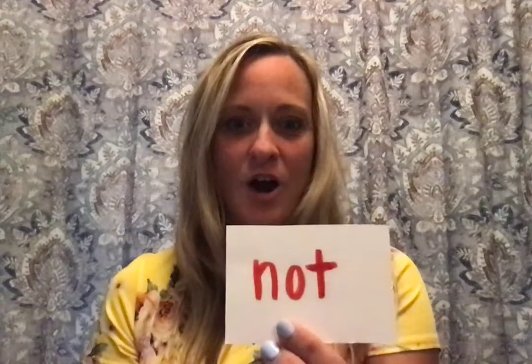Our sight words for this week are A, letter A, which is also the word A. We spell it like we say it, A. Am, A-M. Not, N-O-T, not. The, T-H-E, the, or the.